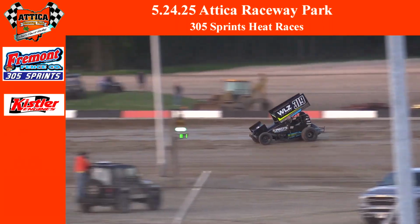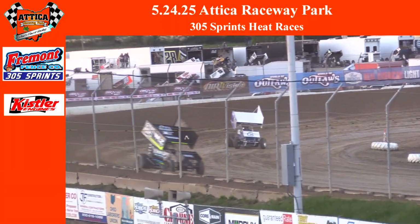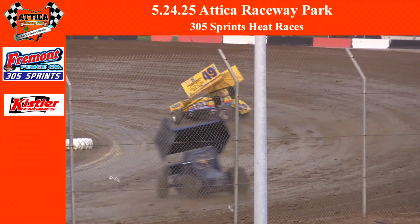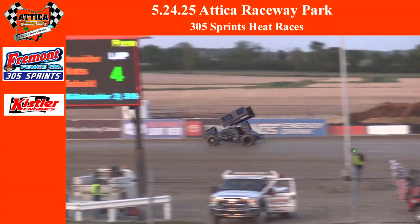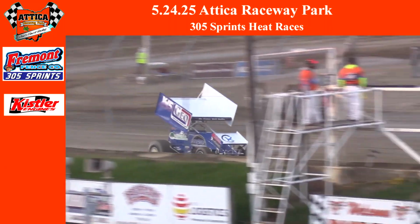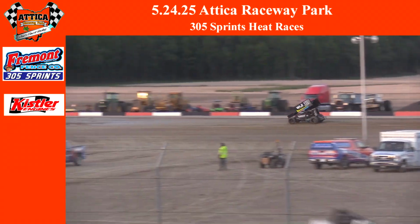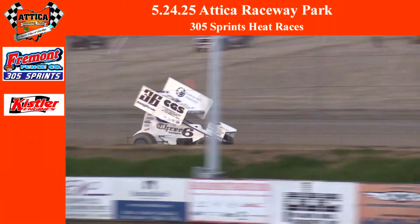Track's starting to blow off a little bit here, and even the loose stuff starting to go up to the top of the racetrack. Seth Schneider pulling away. Dominant performance in heat race number 3, as we got 3 laps to go. His lead over 2 seconds over Steve Watts, Casey Siebold, and John Ivey as they string out down the backstretch. 2 more circuits around for the 3rd heat for Seth Schneider.